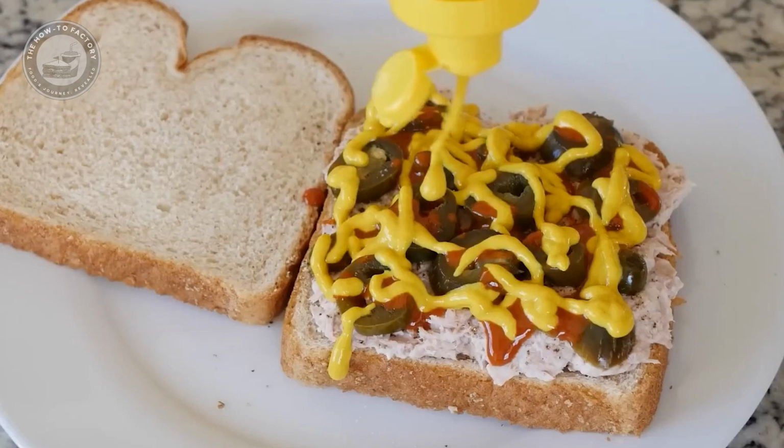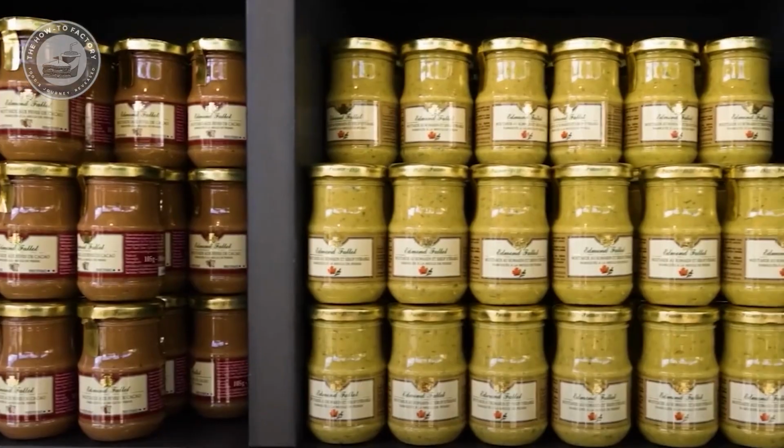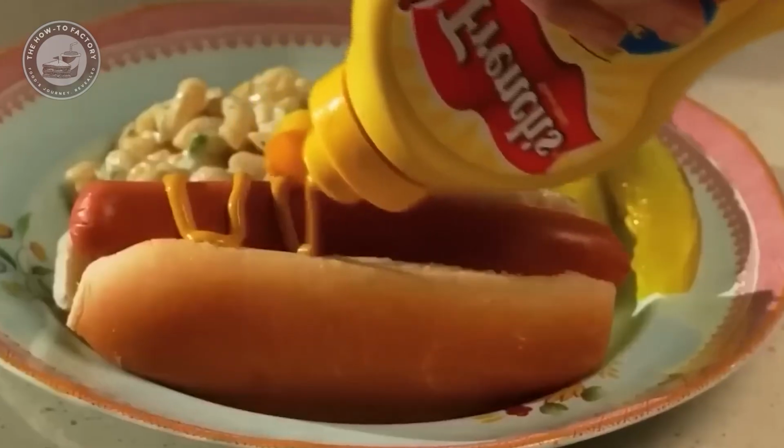And that's how honey mustard goes from raw ingredients to the delicious condiment you know and love. From the precise blending of mustard and honey to the meticulous quality checks, every step ensures you get the perfect balance of sweet and tangy in every bite.